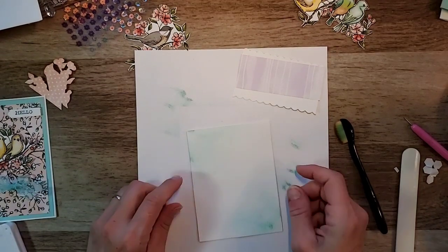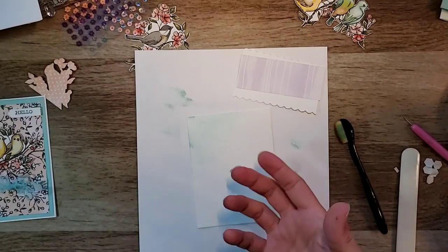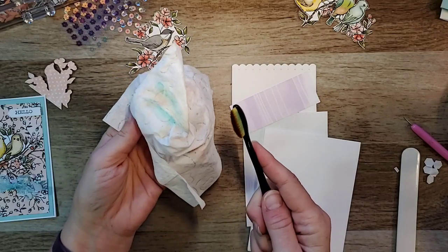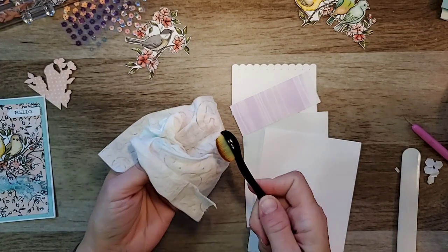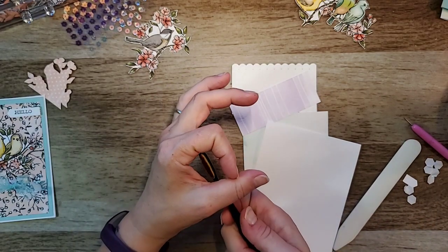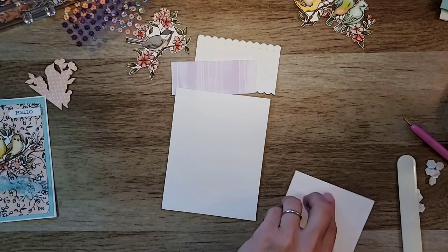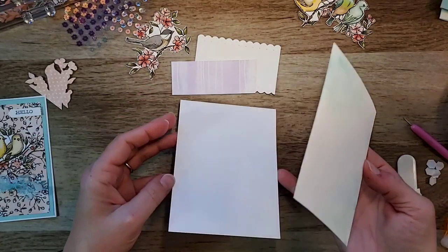So I added it through my textured embossing folder, just to add another layer of texture to the card. Usually with this, I clean it off with a baby wipe and just rub it to get the ink off. And as soon as I don't see any more ink on the baby wipe, then I know we're good. And if anyone ever sees a big thick round one with the hard bristles, send me a message, let me know, because I'm on the hunt. So let's glue this down and then we can start the next.